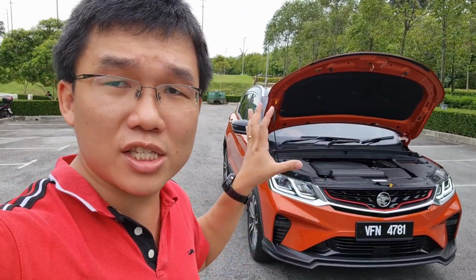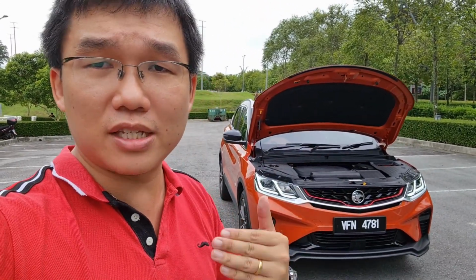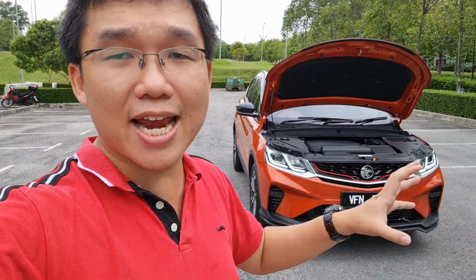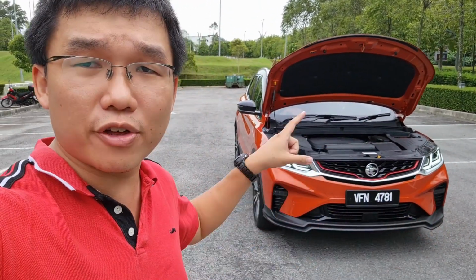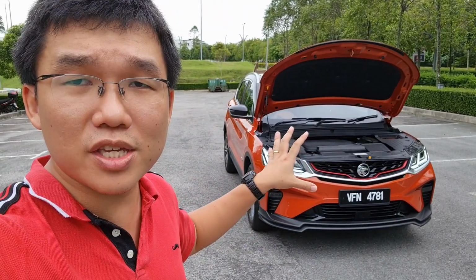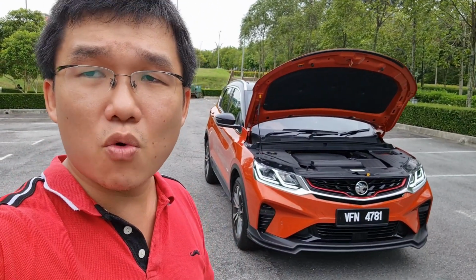This engine has seen some action, and even at the validation and development phase, Geely and Volvo have already put 1.9 million kilometers worth of testing into it. So where durability is concerned, the development team of this engine have done their homework here. The question now remains is refinement.